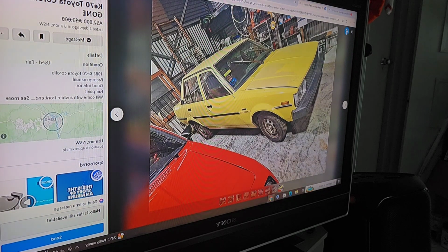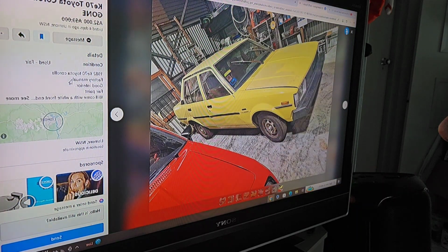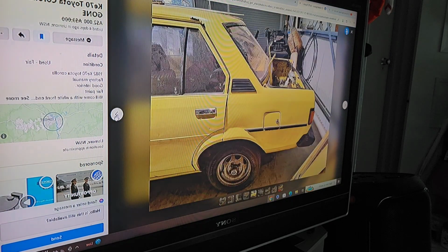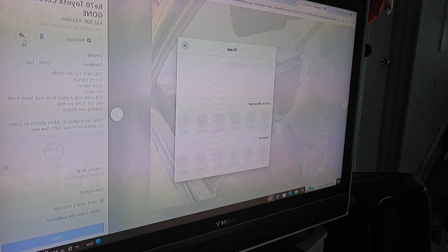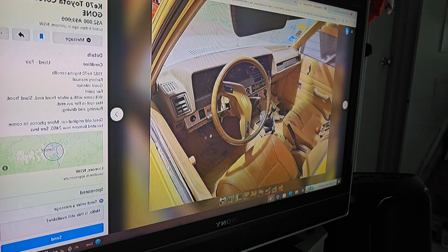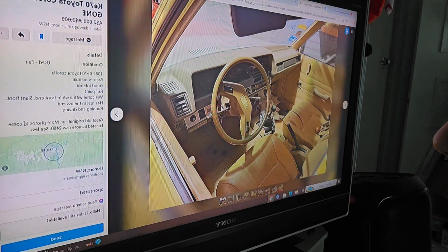Old Corolla. Oh, I definitely want to watch this. One of my first cars was this car, except it was light blue. I'm going to send this one to Dad too, just in case he's interested. Sometimes Dad's buying cars too.